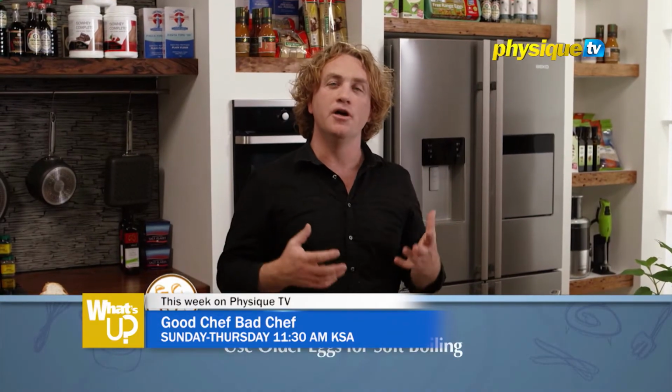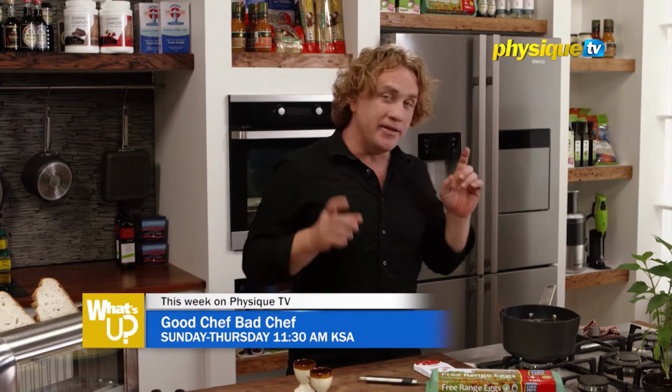If you want to boil eggs, the tip is to use your older eggs. Fresh eggs are great for poaching. They'll hold their shape really, really well. But the older the egg is, the better it is for boiling. Now, I'm going to cook the perfect soft-boiled eggs. You know, the ones you have with Vegemite soldiers.